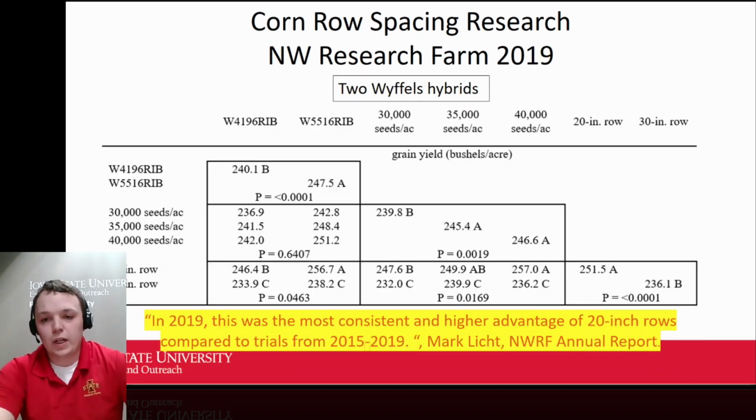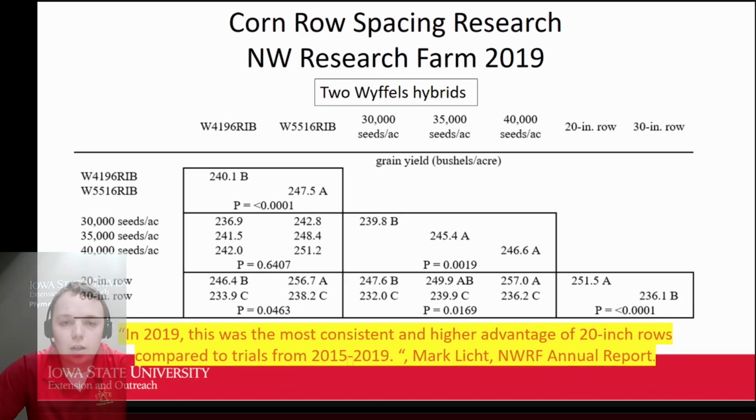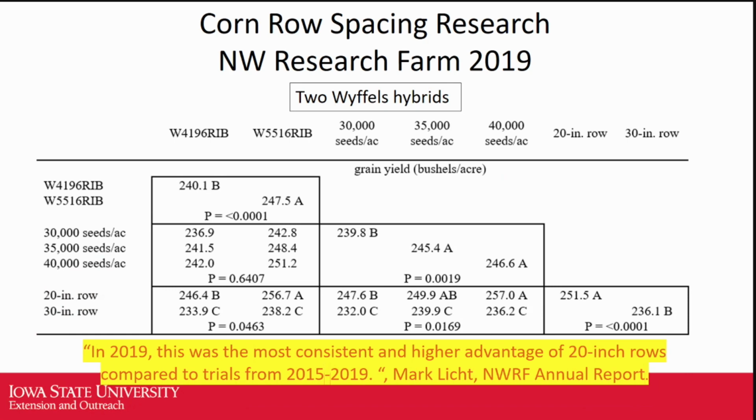So now we're going to go back to 2019, which we found pretty interesting. Again, we've done this trial for over 6 years, and we've never seen the 20-inch actually have a big improvement over the 30-inch. But last year, we did see a difference between all 3 different companies. So this was interesting. We're going to start with the Whiffles here again. There was a statistical difference between the 2 hybrids. The Whiffles 5516 was about 7 bushel better than the other variety.